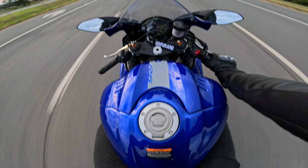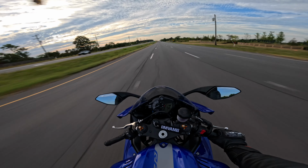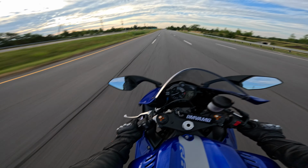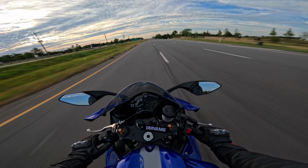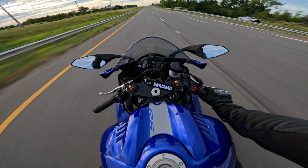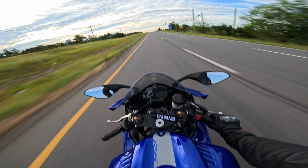And it's gonna be my first time taking the R6 out to a meet, so that's really exciting too. I definitely just wanted to throw on some mods before I took it out to a meet too. I didn't want to go completely bone stock. I at least had to get rid of the tail.